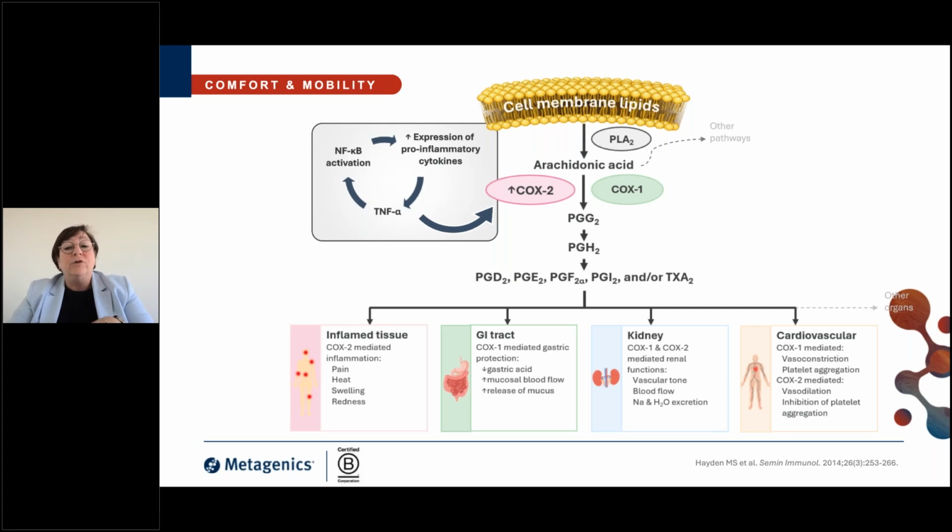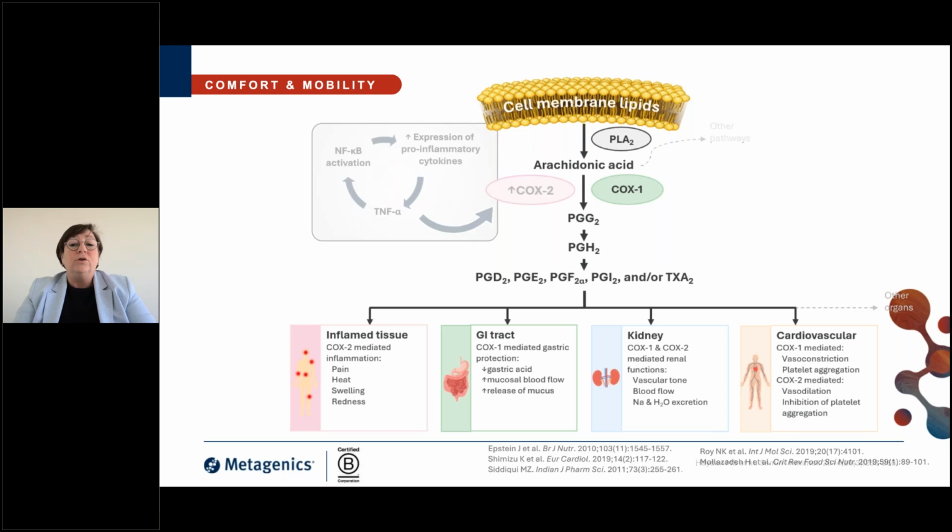membrane. There you also have COX-1 and COX-2, but in this case there's also a further upstream pathway where we need to put some attention, and that's NF-kappa B activation, which will increase the expression of specific pro-inflammatory cytokines that can activate TNF-alpha, which will then activate NF-kappa B again. So it's like a vicious circle that will upregulate COX-2 enzymes. So that's what is also happening.